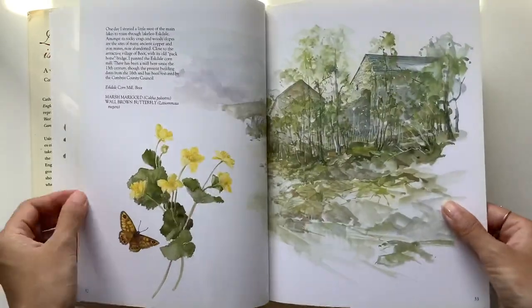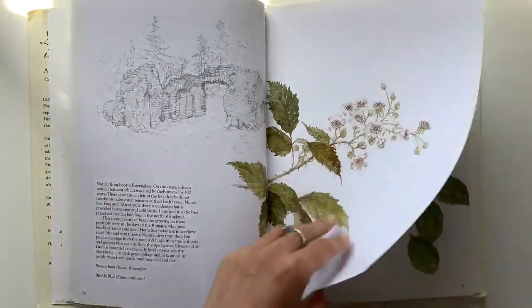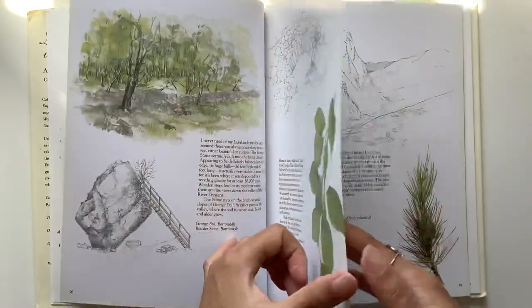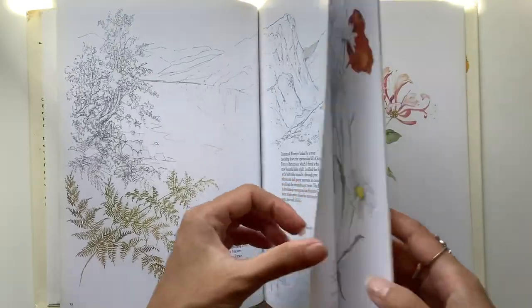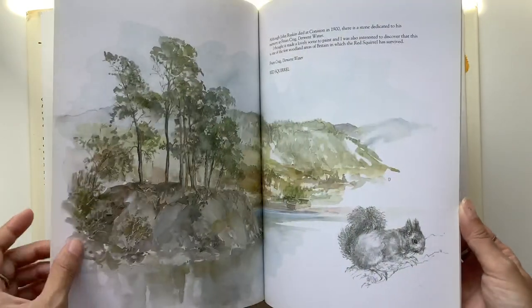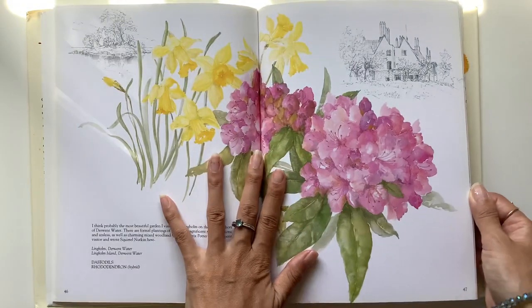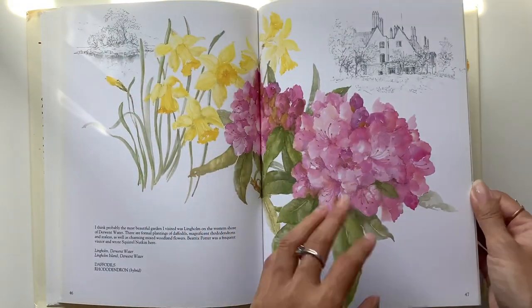But very, very beautiful. This one seems to have a lot more greenery, I guess because of the location, just a different location. Gotta love stone bridges, it's very cool. So the Lake District must have obviously different vegetation, different florals. How cute, a little critter. I got this one on eBay as well. And look at that, that's just beautiful.